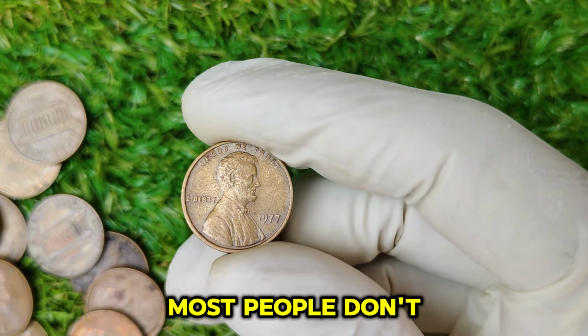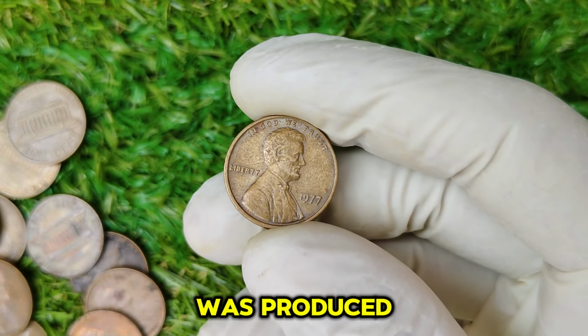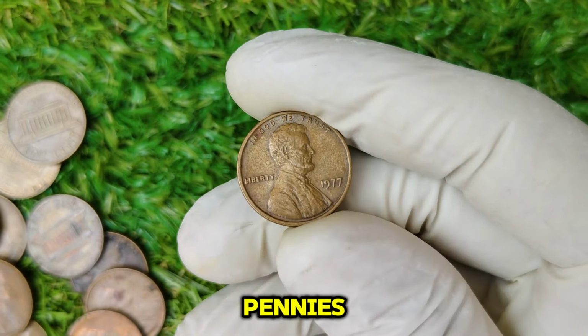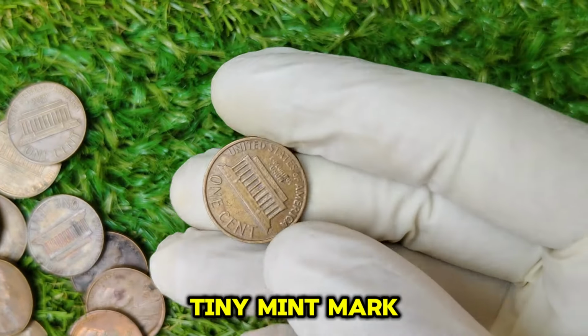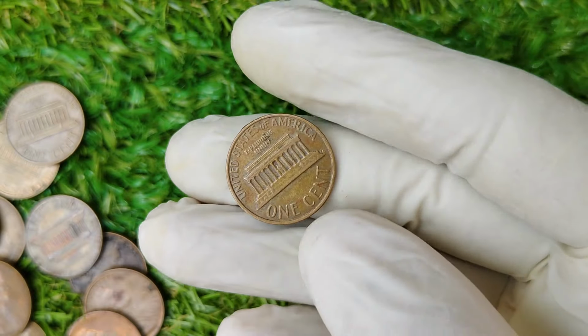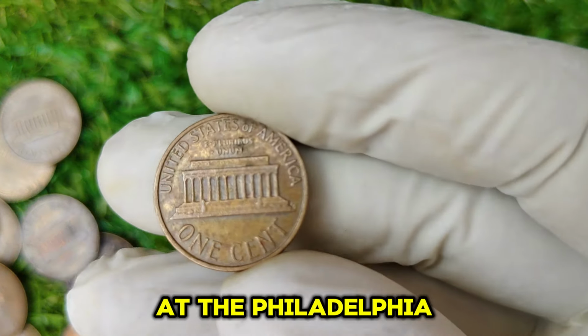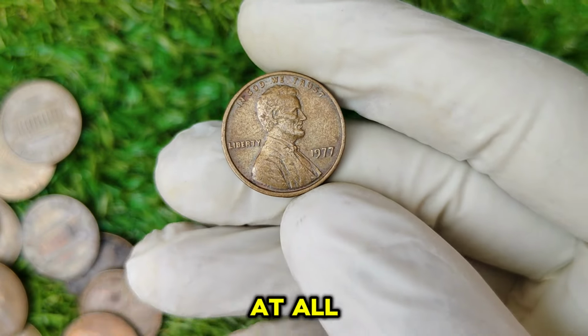But one thing most people don't pay attention to is the small mint mark that tells us where the penny was produced. Normally, pennies are minted in different locations around the US, and the coins usually have a tiny mint mark, such as a D for Denver or an S for San Francisco. However, coins produced at the Philadelphia Mint, especially prior to 1980, often have no mint mark at all.